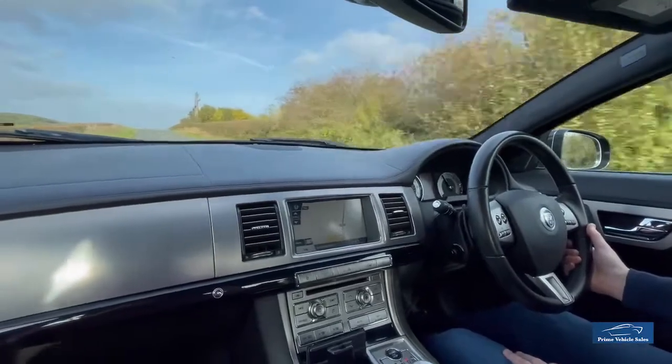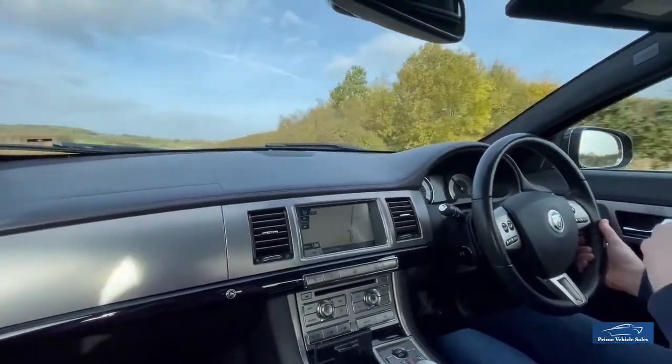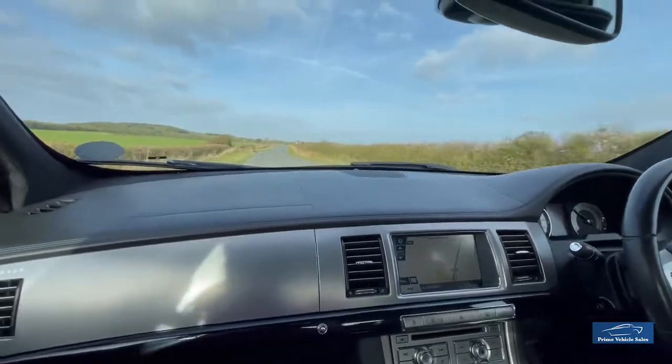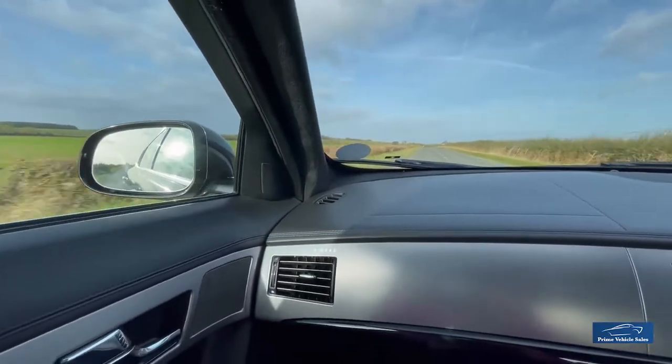Drives really well. It's lovely and smooth. Gearbox is nice and smooth. Seamless changes. No warning lights. It's an absolutely fabulous car. It's got an A1 pedigree. It's one private owner from new.